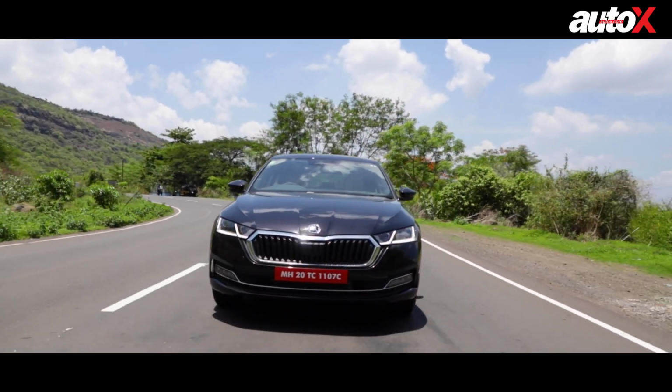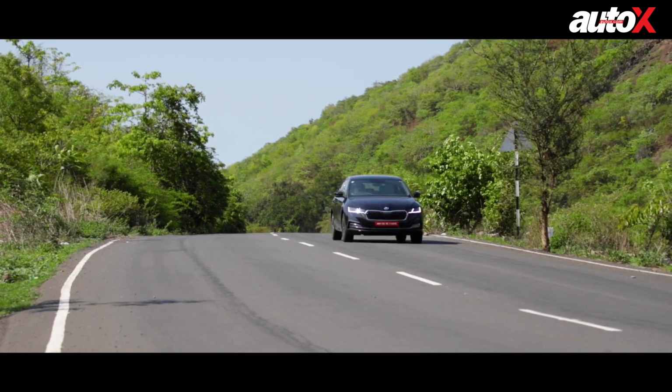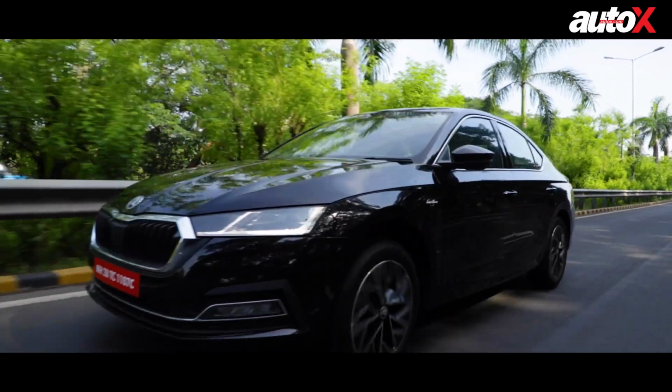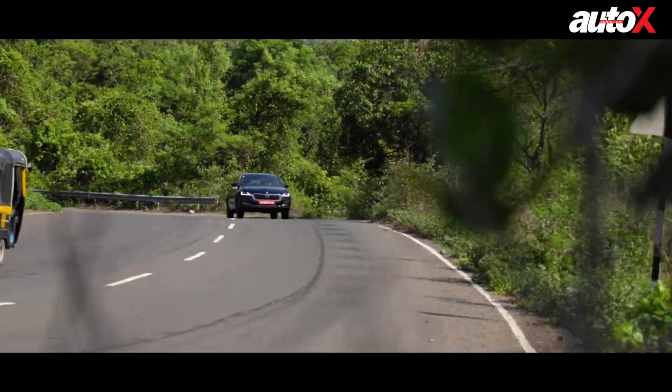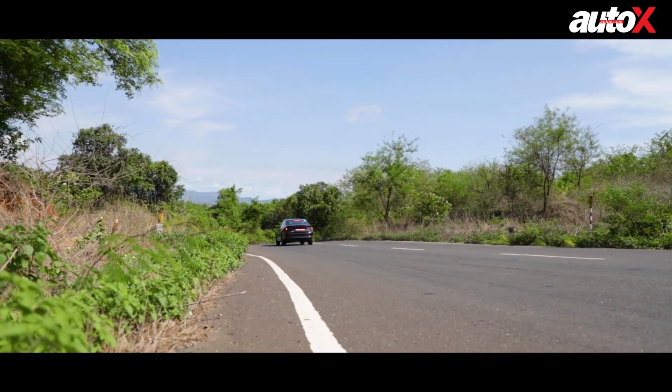The Octavia's ride quality is equally impressive too. The suspension is tuned for comfort and does a great job of absorbing undulations. Our shoot location demanded a drive on some horribly laid roads, but the Octavia showed no signs of discomfort.